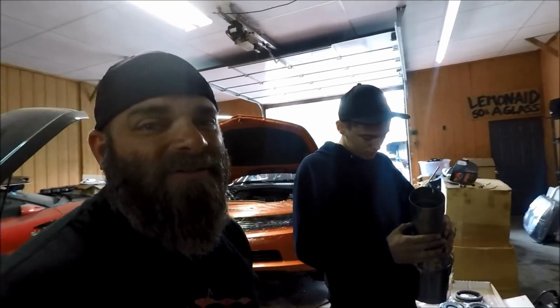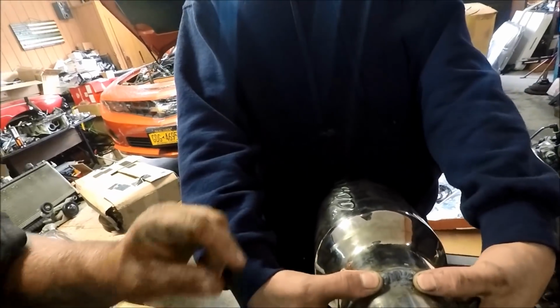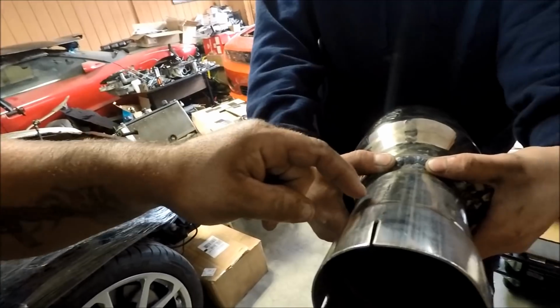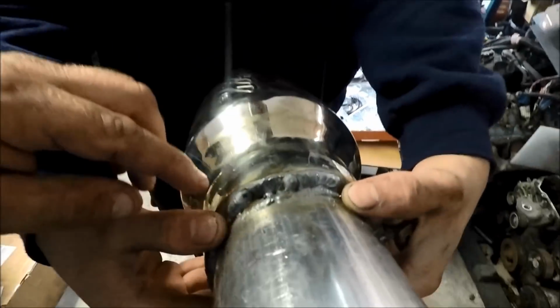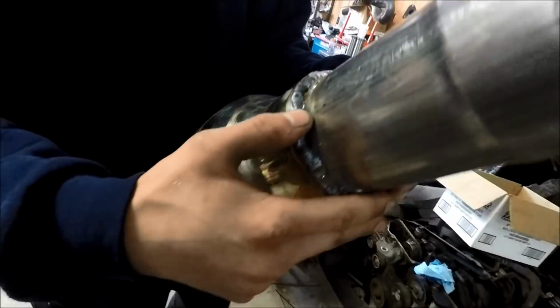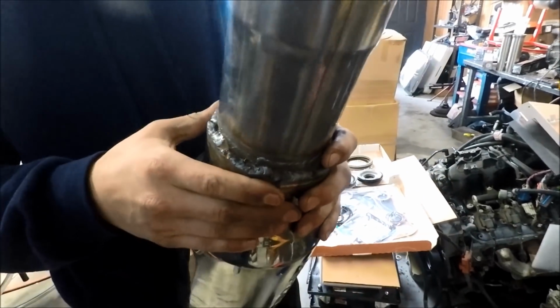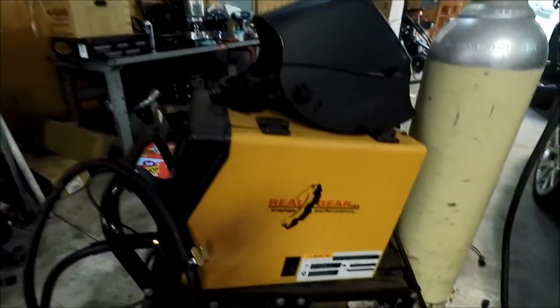Good old Max here wanted to go one step further with the welder. If you guys remember that gap, there's a big gap between the pipe and this pipe. So he decided he was going to weld it all up. It looks decent, just a little bit more professional having it all welded up. Looks like popcorn down here, man. I understand what he's working with. But that's okay. If anybody wants to buy me a $2,000 better welder than this, I will be more than happy to take it. Other than that, this is going to do just fine.